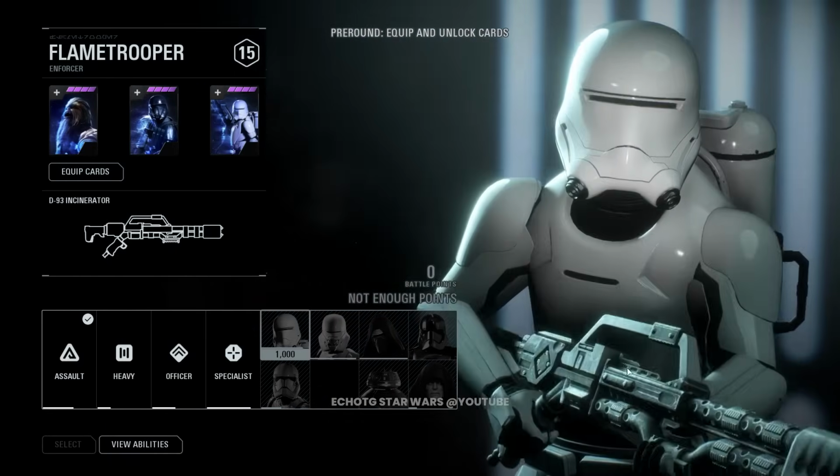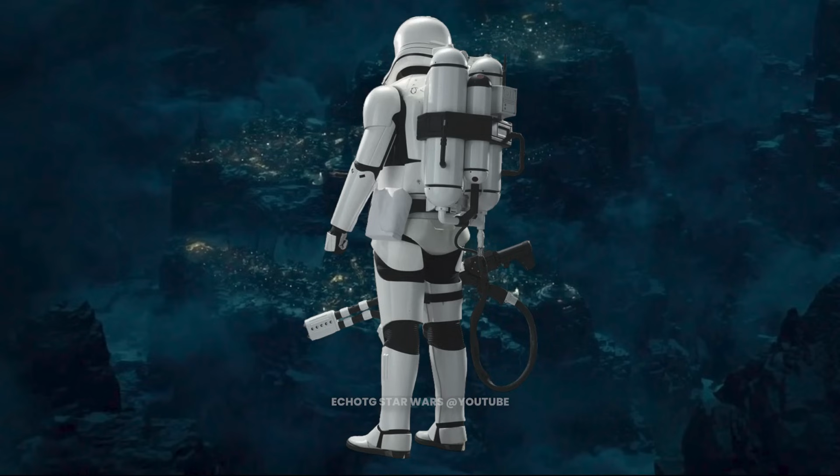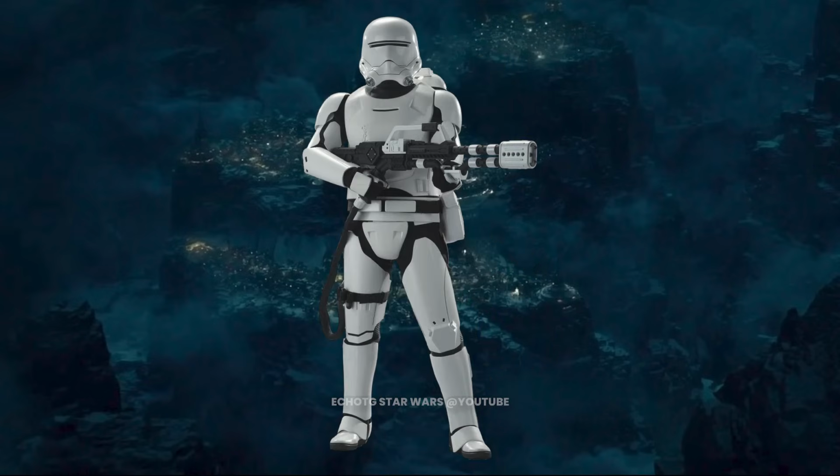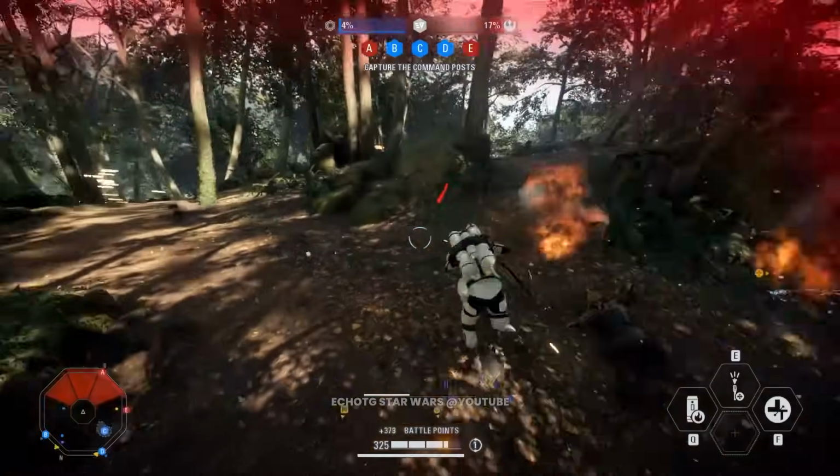This is First Order Flametrooper. The First Order Flametroopers worked in tandem with standard stormtroopers to flush out their enemy. Wielding destructive flamethrowers and adorned in special heat protective armor, these dangerous troopers were a force to be reckoned with.